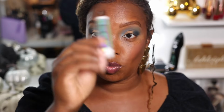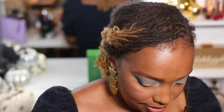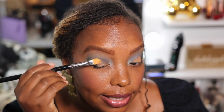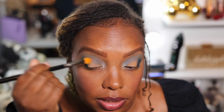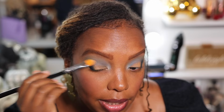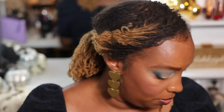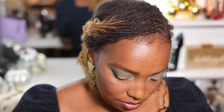I'm into it. My glitter glue. My glitter glue. Yes, honey. I'm just gonna put this over the lid. I'm gonna work one eyelid at a time because I don't want my glitter glue to dry up. And I'm just popping that. Boom. Okay. Now, going in with this little baby right here, and then we have used every single shadow in this palette. Look, oh my gosh, look at this.